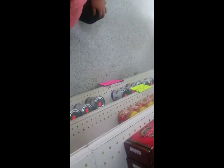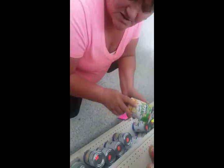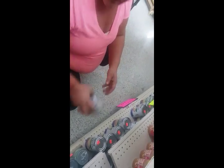Organic SpaghettiOs. Look at organic SpaghettiOs, $3 for the whole thing. What is it? Mini Oreos. Good for the grandkids. $3 for them, ain't bad.